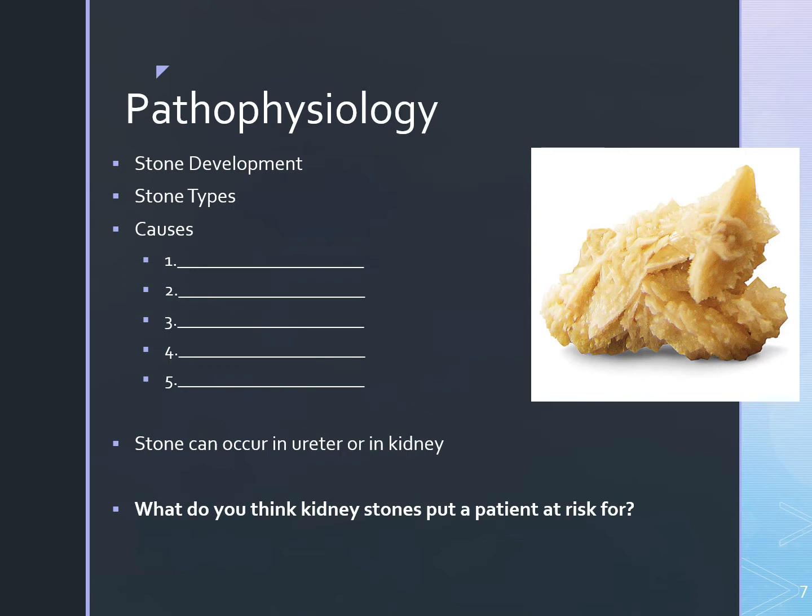Some causes for stone formation are, here's your blanks. Number 1, dehydration. This is in fact the main cause for stone development. Number 2, genetics. Genetics will not allow a person to make the substance needed to prevent crystal aggregation, so thereby the stones form. Number 3, having too acidic or too alkalotic urine. Number 4, corticosteroids. Yes, prednisone.